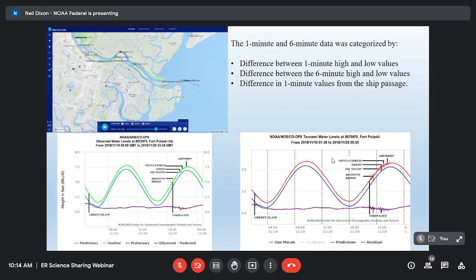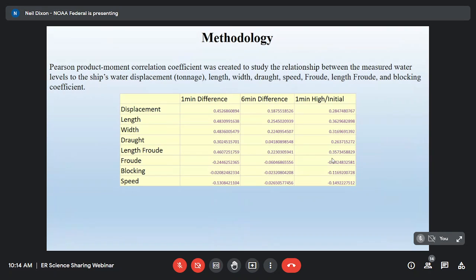And then in the 1-minute data, the resolution was high enough that I could actually take the water level before the ship's passage and find the absolute peak water level. So then I created a correlation coefficient to study the relationship between the water levels and the ships. I used the water displacement, the ship's length, the width, the draught, the speed. I actually calculated a general Froude number, a length Froude, a blocking coefficient, and the speed of the ships.